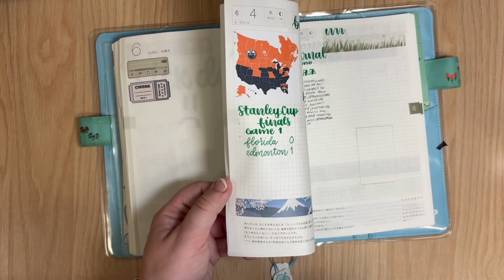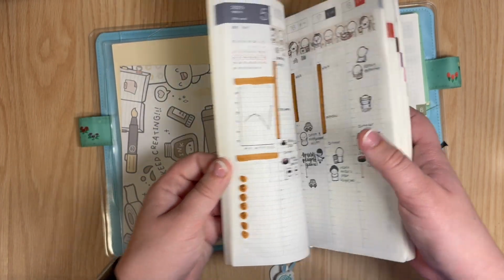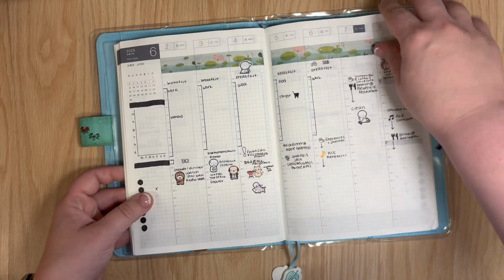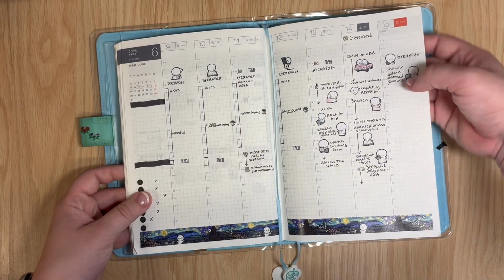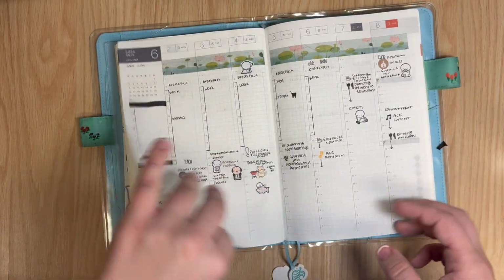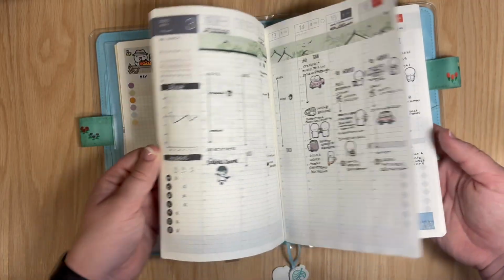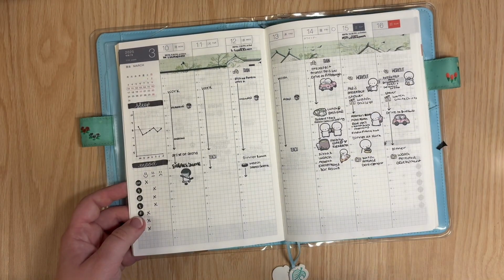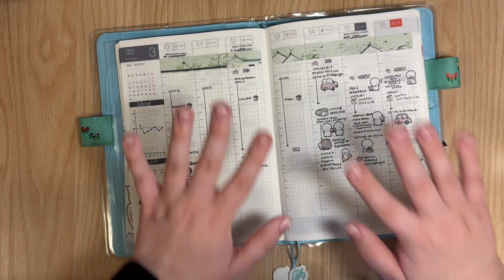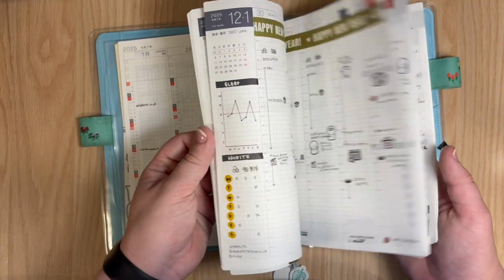the big thing that I am keeping track of in this, and I've said this countless times, is the weekly section. I am diligent about keeping this updated. Now I'll get to that soon. But these weeklies are probably my favorite part of this, and I love having the extra space.